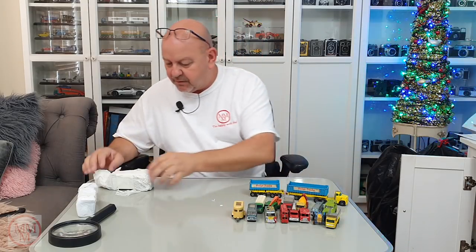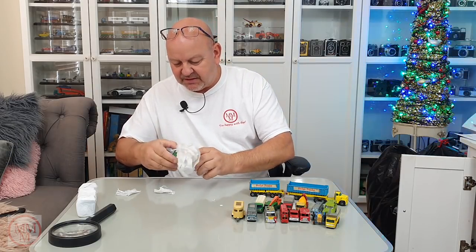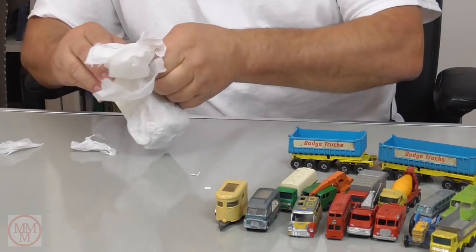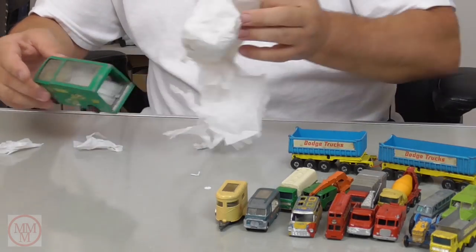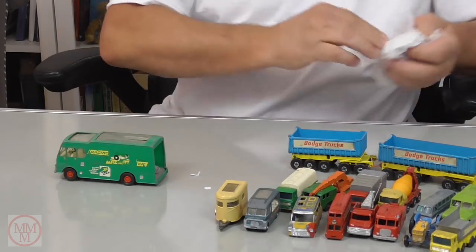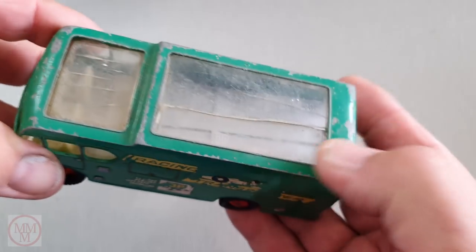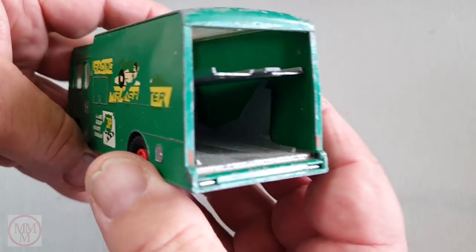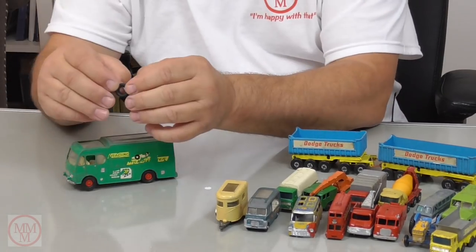Okay, two left to go. I guess this one, because there's only one model that's this shape and size, and I guessed it. It's the Matchbox Racing Team Transporter. Look at that. Now, this is the second one of these that I've got. One of them I bought back from England to do up for a buddy. I haven't done it yet. Tires are very loose. Look at that. Oh, that's split. Look, that's why.